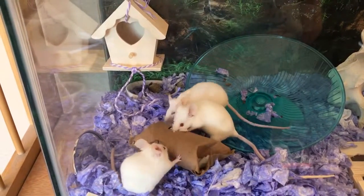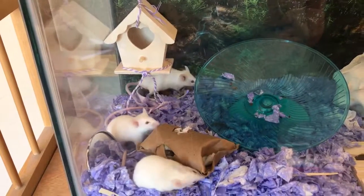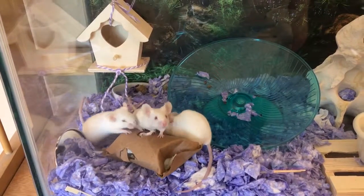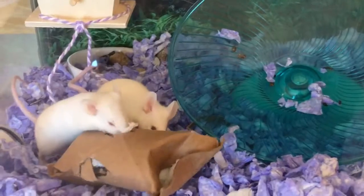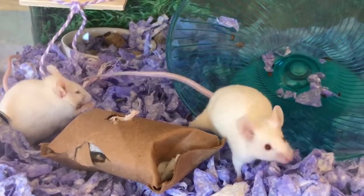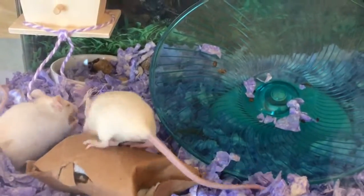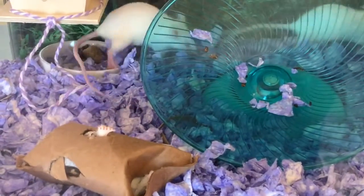Today's treat puzzle is a bunch of whole grain plain Cheerios, no sugar, and some bran flakes and rolled oats wrapped in a tissue that I've put in this toilet paper tube. And they're getting them out. I wrapped them in tissue and put them in the tube and made little holes so they have to dig them out. And they'll have to actually chew through the cardboard to get some more.